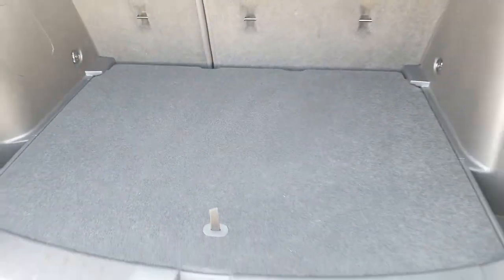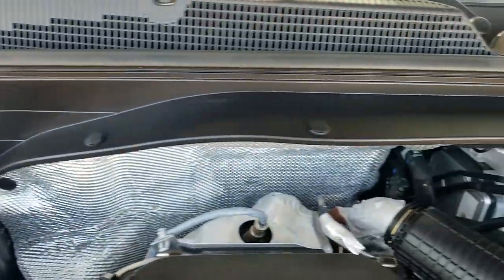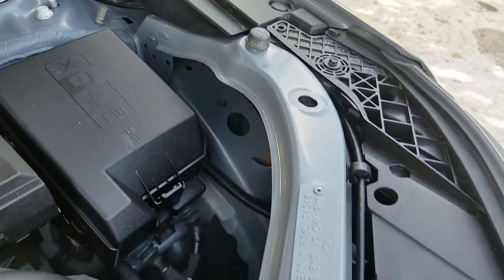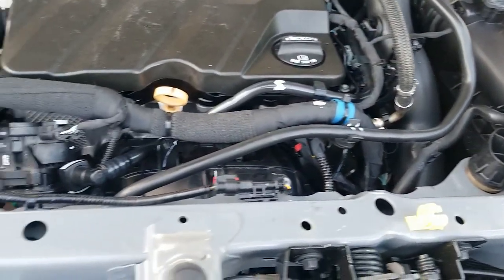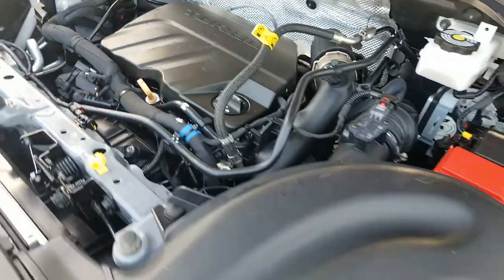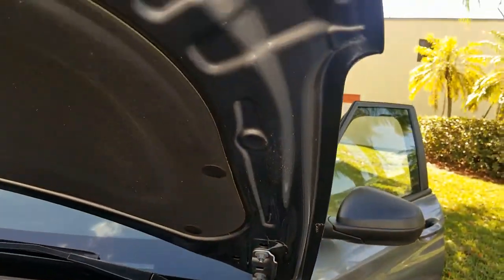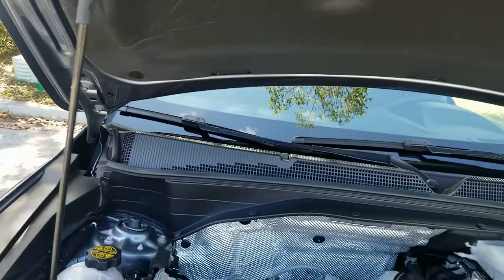Very nice shape. Taking a look under the hood, engine compartment is clean and in beautiful condition. Let's take a close look here. Very nice. Beautiful condition. Really in outstanding shape. Very nice condition. Looks brand new.